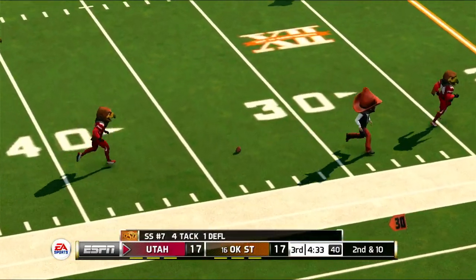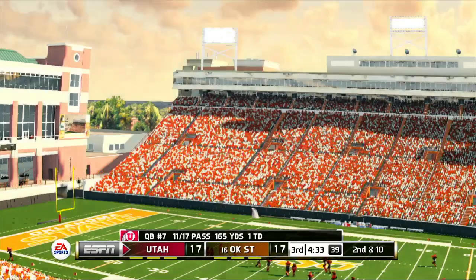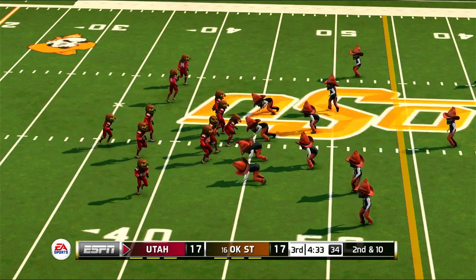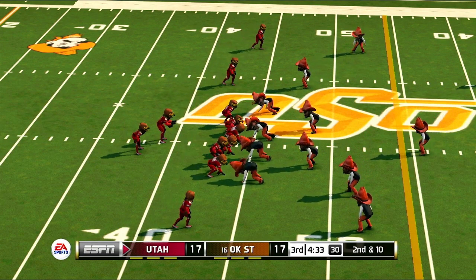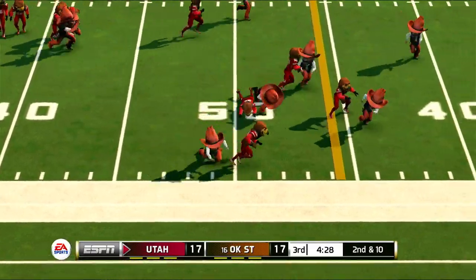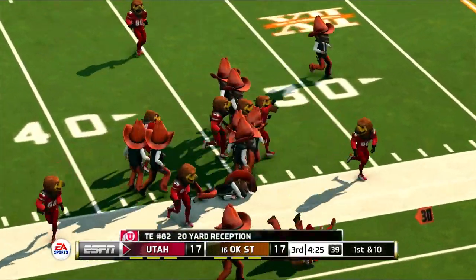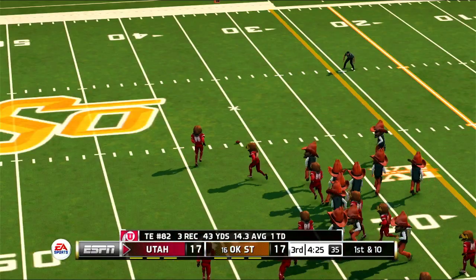Motion. Zipped it out, and that was almost picked off. The quarterback threw it right into the hands of the safety. I can't believe he dropped it. It's second and 10. Ball on the 44-yard line. Watch 82. Ball's coming 82. Right down. Quick throw. Can't wrap him up. And they push him out at the 36-yard line. Gain of 20 on that play. First down.